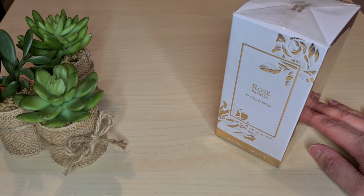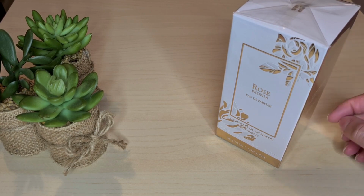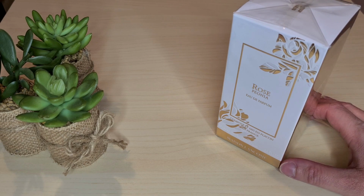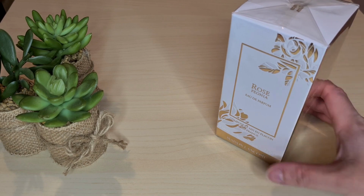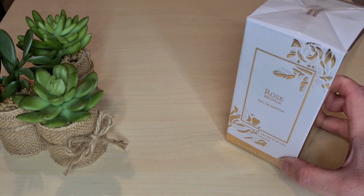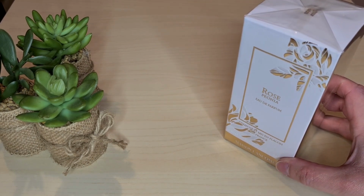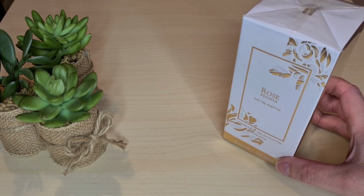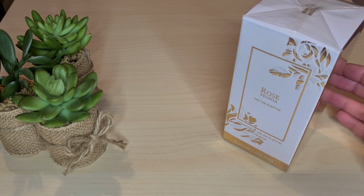Jasmin d'Eau, the second one, is not yet available in France. So we'll see. Maybe they launch this one for Mother's Day. It will be the last week of May in France. I believe it's the 30th of May. Yeah. So let's see. I heard also that the nose for this fragrance is Marie-Pierre Julien.